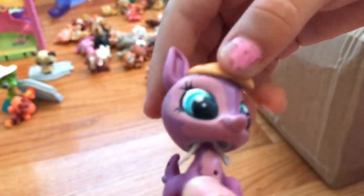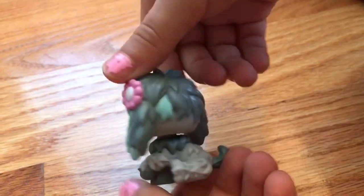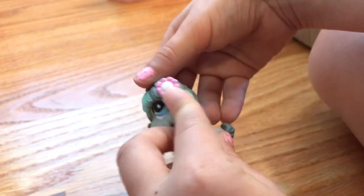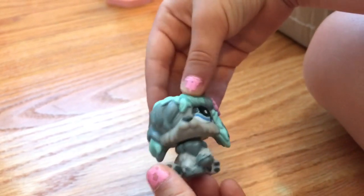Really? Why do I have to have a new LPS? Well, I guess that's a new LPS. Yeah. I have this sheepdog. Yay, I'm getting everything I wanted today. So I got this one. Beautiful dyed hair. Its eye peeking out of this, what do you call it? Flower. So yeah, that's really pretty.